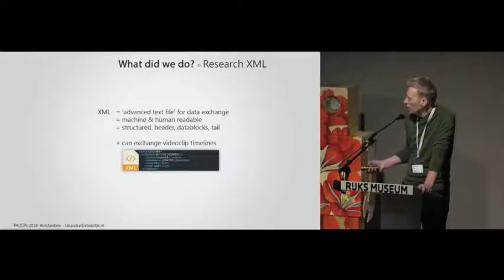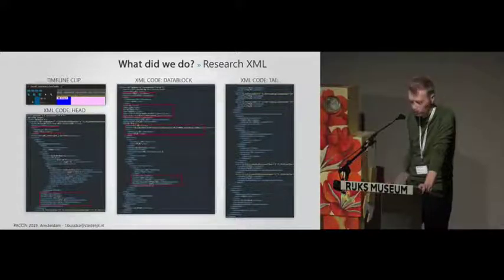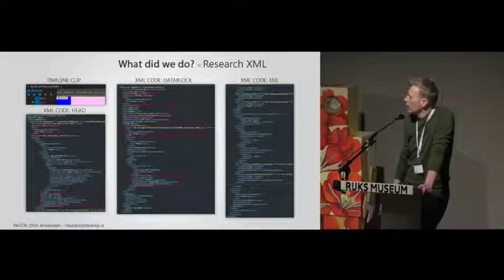So then I contacted the technician of Gary Hill, Dave Jones, and he was so friendly to send us the data.